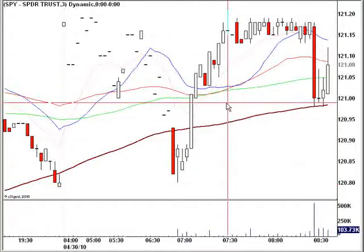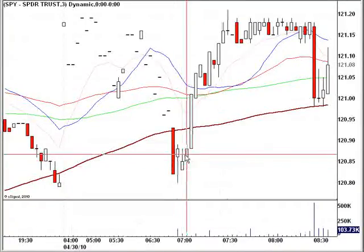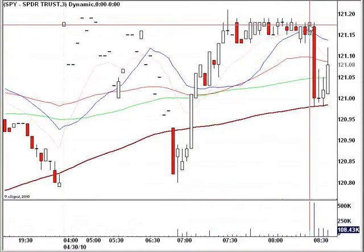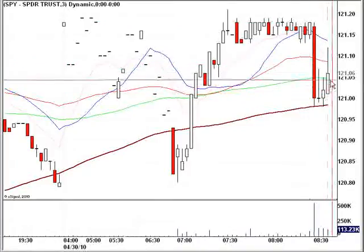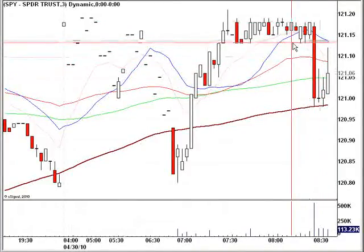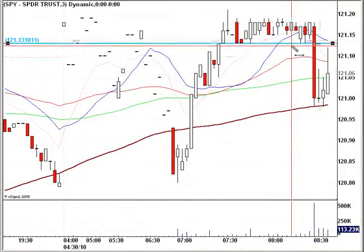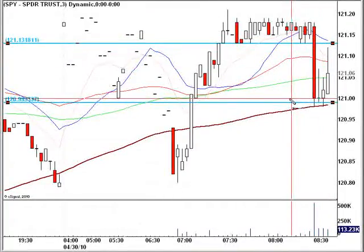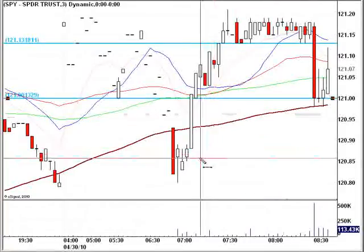Interesting little morning we have brewing here. You can see the pre-market action, nice move up, and then the GDP came out at 3.2. Market was expecting 3.3 for Q1, so a bit of a dip here, and now we've actually tested that gap, if you want to call it a gap. Nice little sell-off, almost perfectly. Drop a line here at 121, makes a lot of sense.